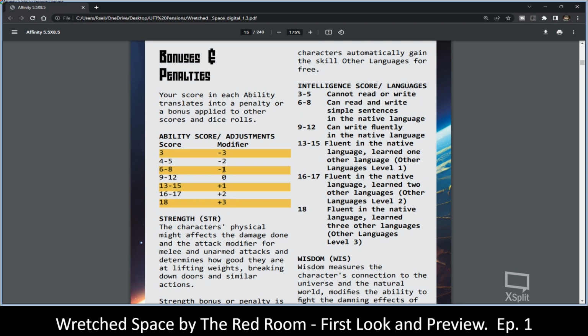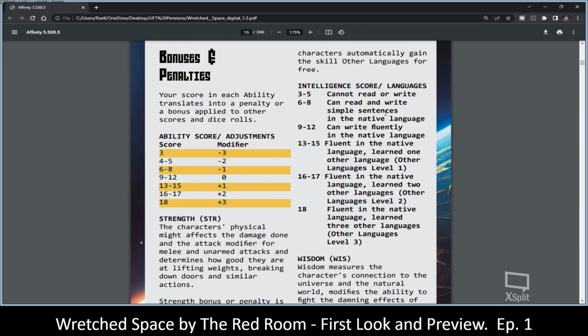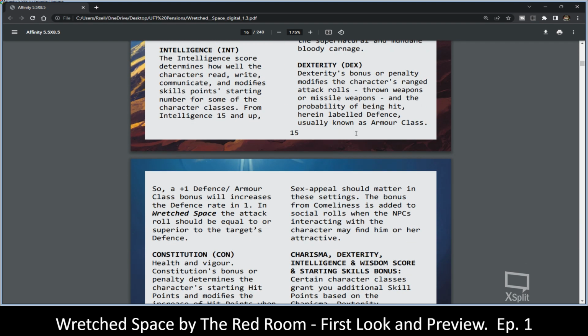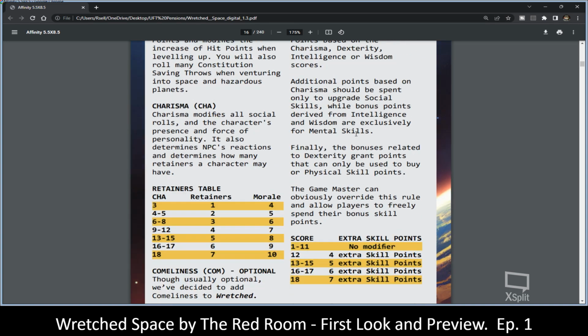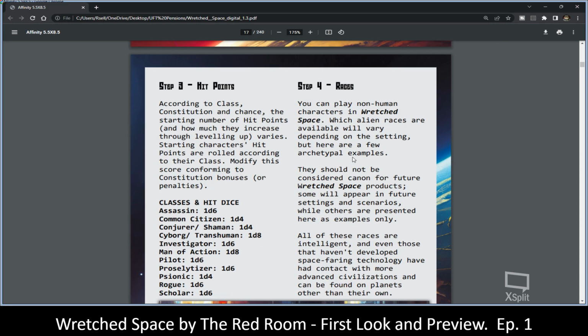We go into abilities, bonuses and penalties. I'll just look at the layout and everything. It is very clear to see the information: bonuses and penalties, intelligence scores and language, and how that relates to your ability to read or to know a language. Pretty cool stuff. Then retainer tables, the number of retainers you have based on your charisma and their morale base. Fairly simple stuff.